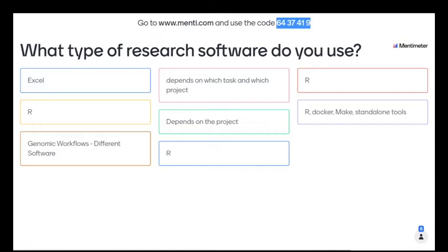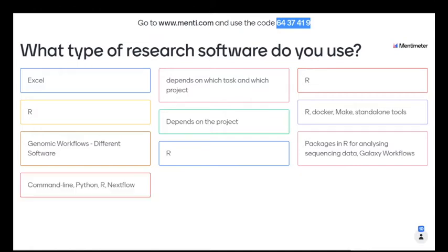Genomics workflows, different software, depends on the project. R, Docker, Make, standalone tools. Packages in R for analyzing sequencing data, and Galaxy workflows. Okay, that's very interesting information. Command line, Python, R, and Nextflow.